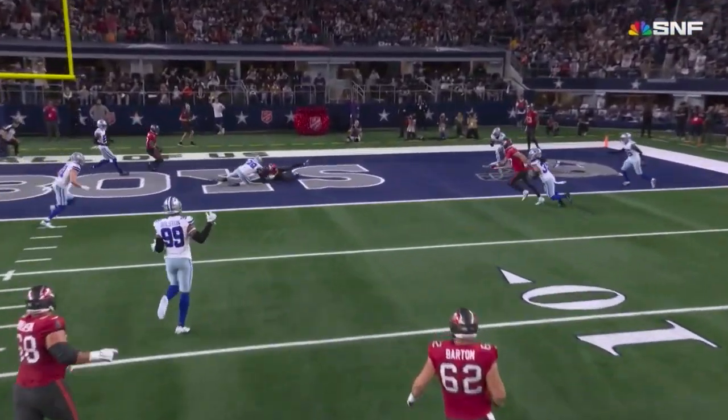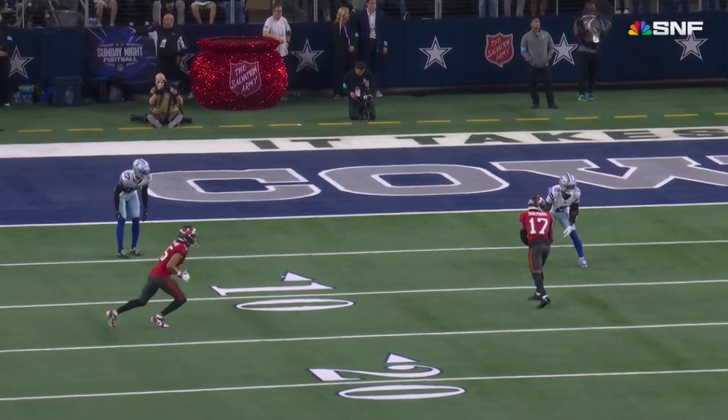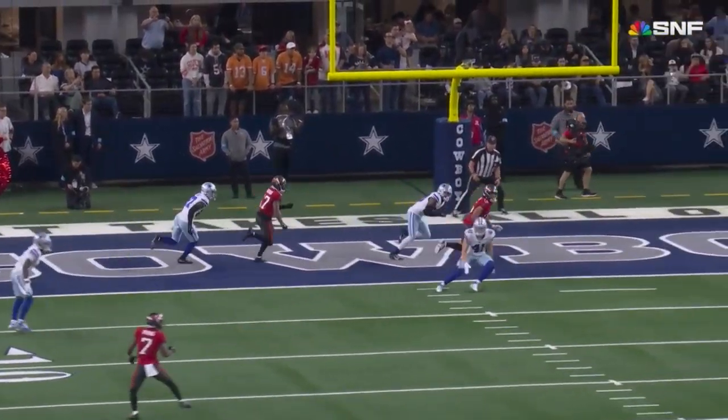Get out of the pocket. Throw one low and away. And all the way across the end line here. Are they good? We're not arguing this, are we?